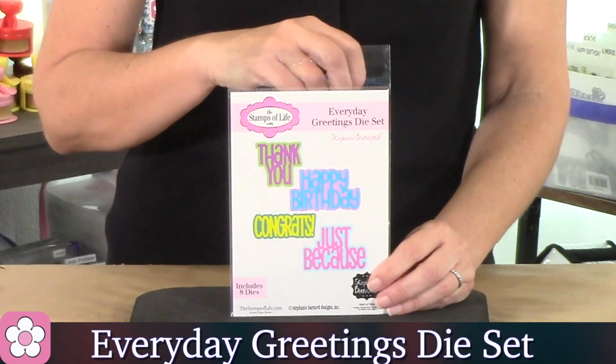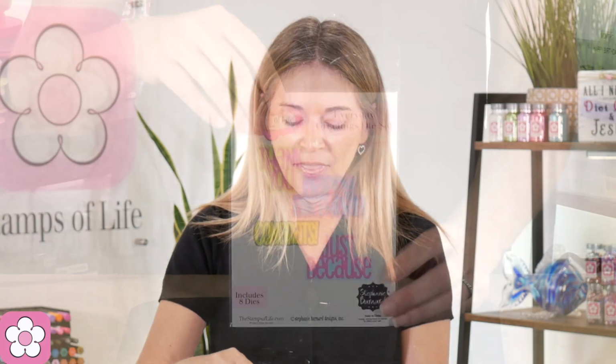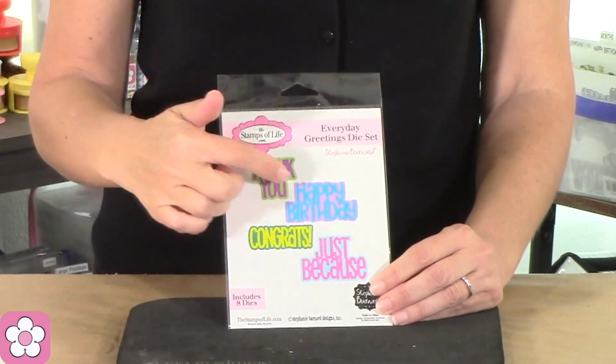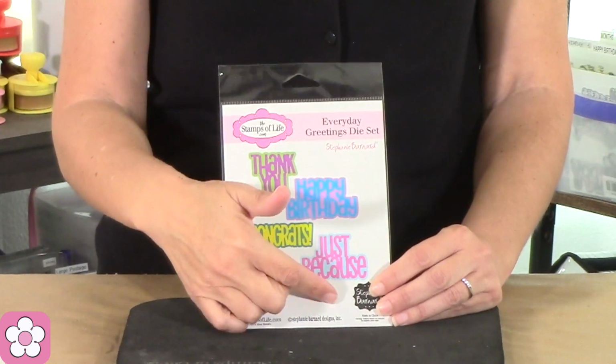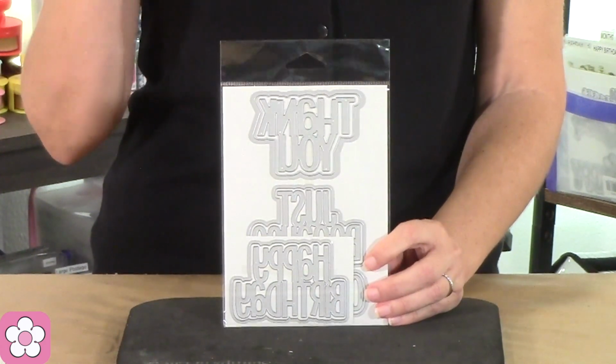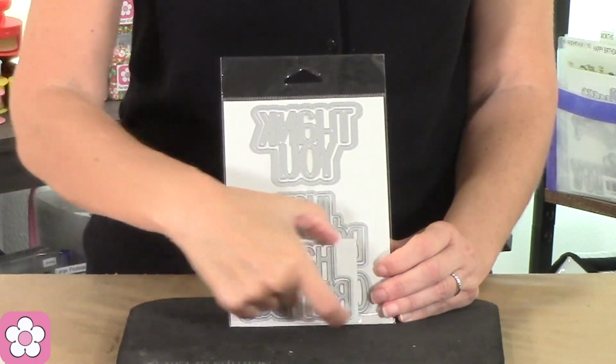And every once in a while I go to grab these dies when I do a demonstration live on our crafting corner. And I go, oh, they can't buy this one. So I got it on the website. This is 4 words. It is thank you, happy birthday, congrats, and just because. Now, these are so big, large, and in charge. I had to add an extra card here because they didn't all fit on this one card.